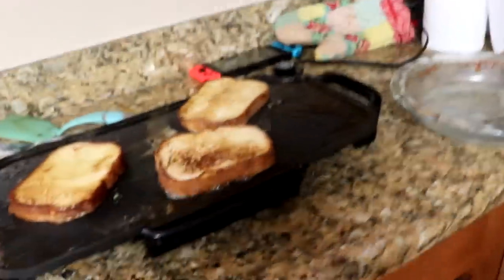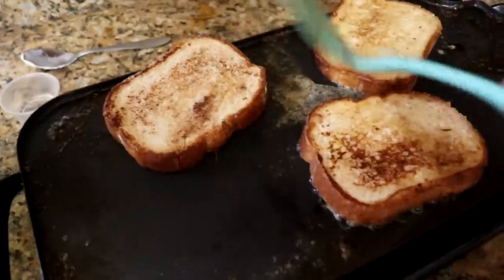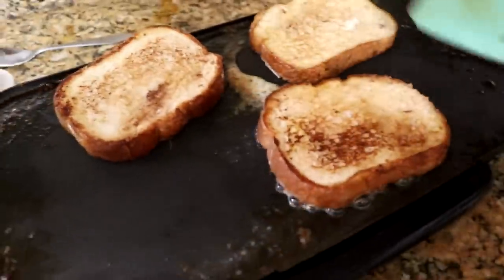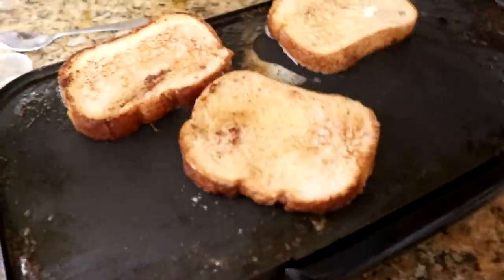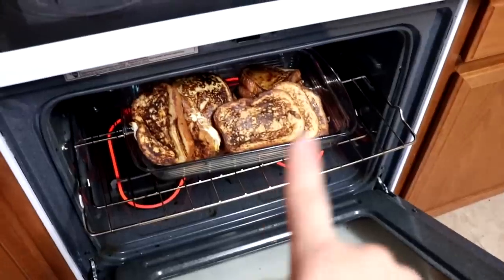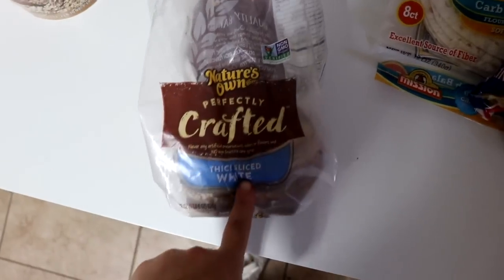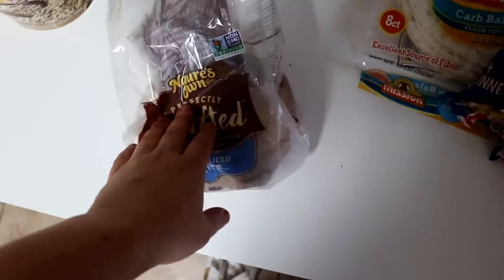All right, you guys, it is Sunday morning and I am not gonna show you my face because it's a hot mess, still makeup on from last night. I am currently finishing up the French toast. I have it all here. We ate some of this for breakfast as well as some bacon. I used two of these perfectly crafted thick sliced white bread. I was gonna use the cheapy ones, but I think this worked way better and I couldn't find Texas toast, so that is what this is.